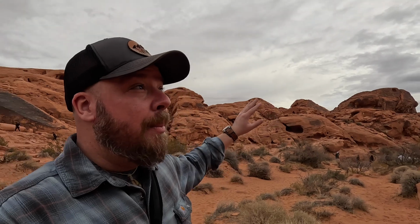So if that's true, this would be an incredible area to spend a whole day just scrambling over all of these boulders up into those taller ones to see the panels up there, which I'm sure there are. But that'll have to be a trip for another time.